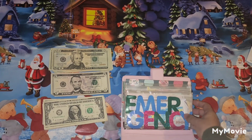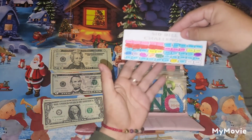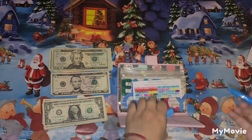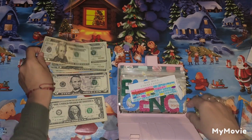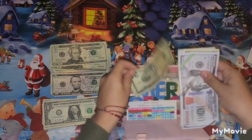So the first one we will be working with is our emergency fund. For emergency fund, we had only 20 left to finish this challenge. So we will be coloring those two in. And that means that it is fully funded for the year of 2022. So we're going to add $20.